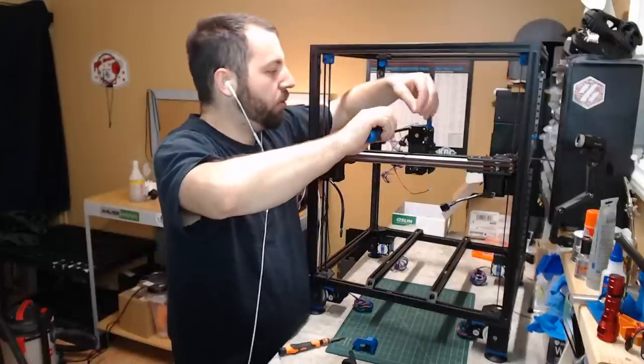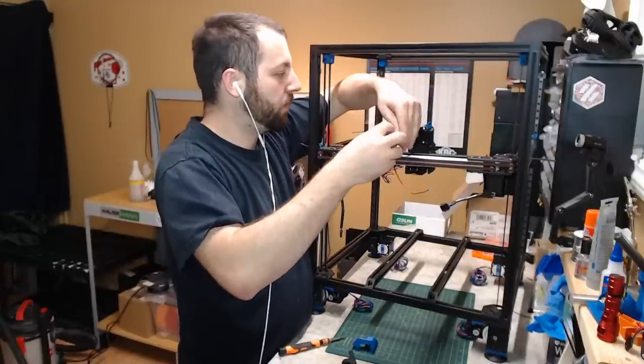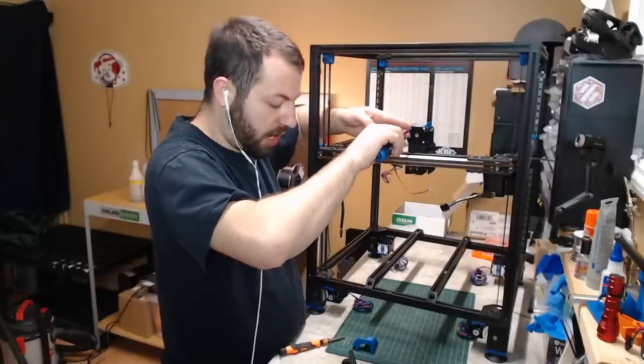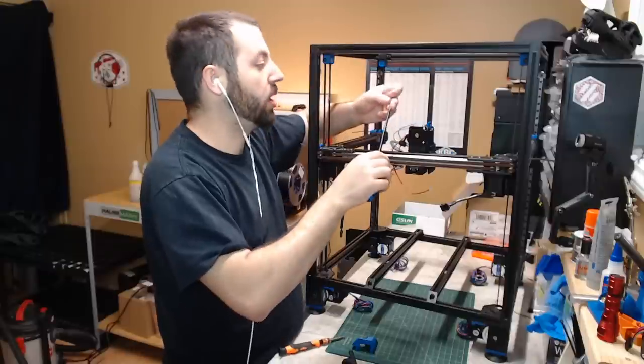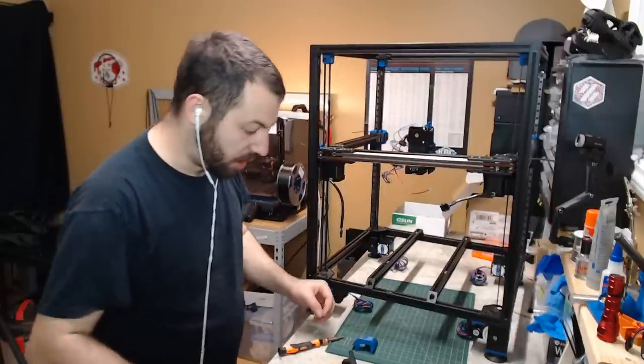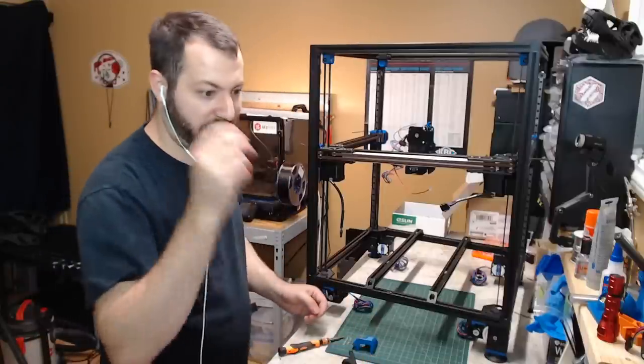So when you unscrew the screws for your NEMA 17 here, they are very tight. You do want to use a good Phillips head screwdriver because you really don't want to strip them, and they're not the greatest steel.